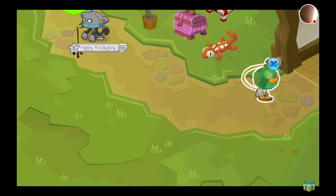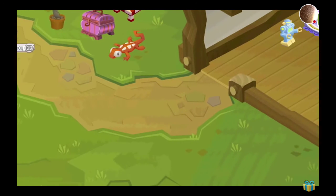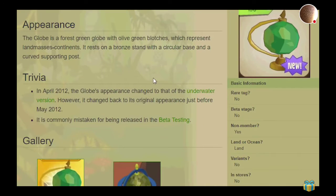Let's talk about the globe. This is one of those items that everybody seems to like. Everyone seems to love the globe. It's definitely one of the best Den Betas in the game, except it's not Den Beta. Yep, I know that's a surprising one, but the globe actually came out January 2011. It is commonly mistaken for being released in the beta testing, but the globe is not Den Beta. However, much like the gecko, it's one of those items that if you say trade me a beta and you get traded the globe, you will accept that trade because it's a very good item.